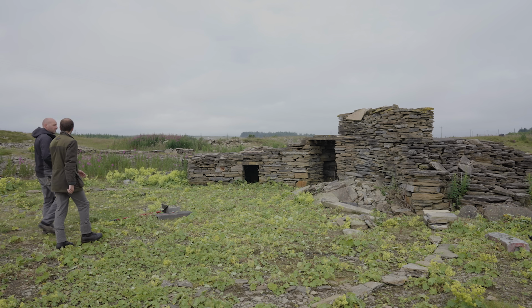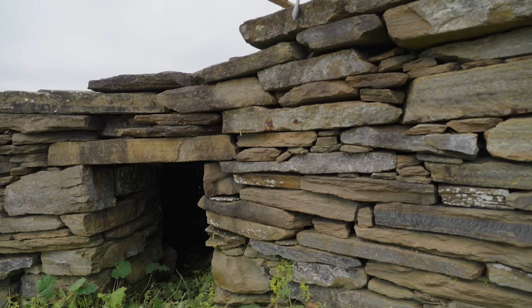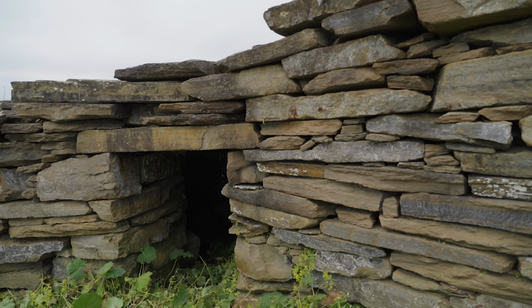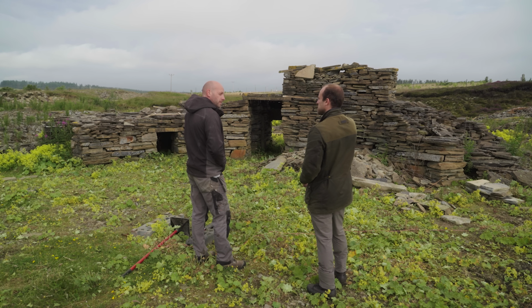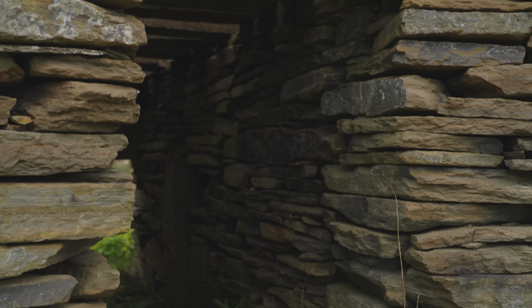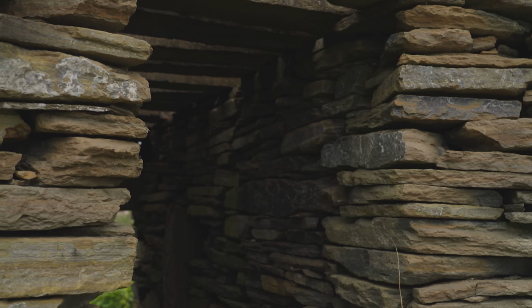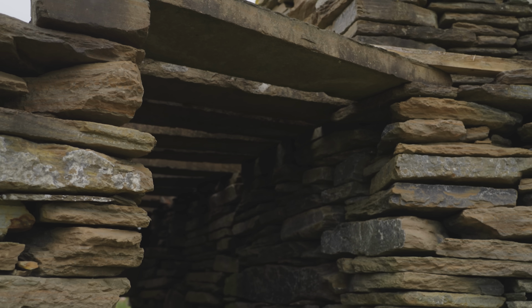So Iain, here we are. What exactly are we looking at here? This is actually a modern reconstruction of a broch. It's a model broch that was built as part of an experiment only about 10 to 15 years ago. And I can see that you've got a few features of the broch here in front of us. Yeah, what they've built here is the entranceway to a broch, along with the infamous guard cell at the side, and some of the features that can be found inside the doorway.